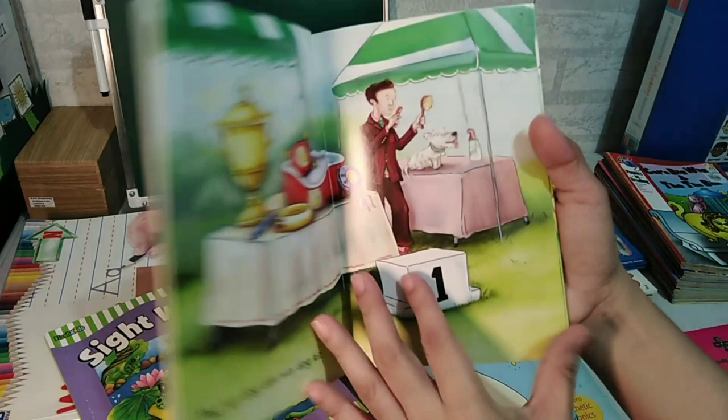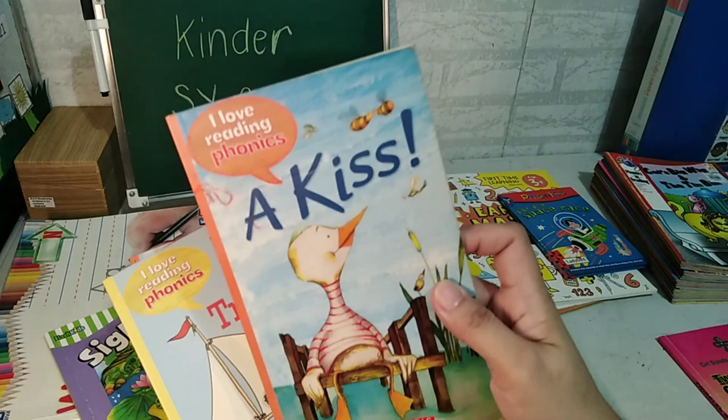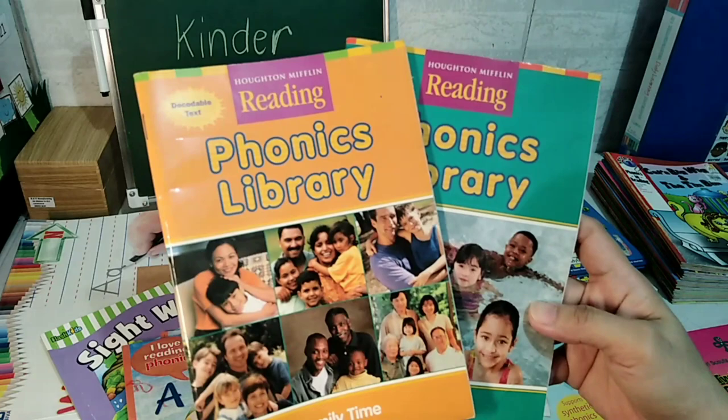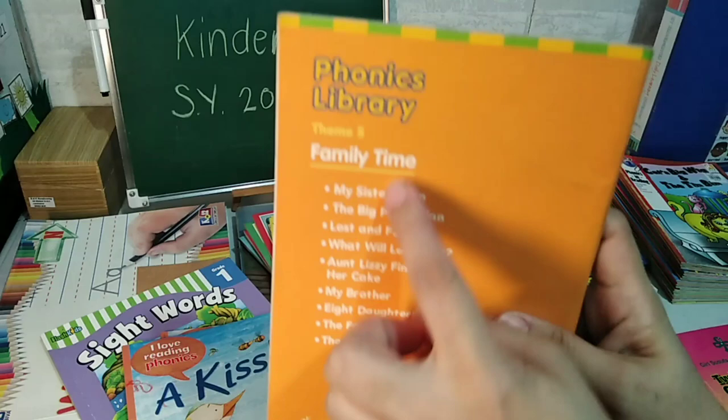So I have this Top Dog, Kyle in Trouble. I have a Kiss. Ito. And I think meron pa akong isa pang ganito. Alam ko apat yung ganito ko, but I can't find it right now. But it's somewhere there sa shelf. These are the Phonics Library decodable text reading. So, ito naman, mayroon siyang theme. Family time. So, yan yung mga stories sa loob nung book.